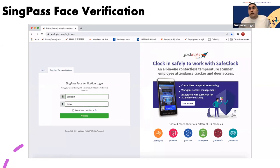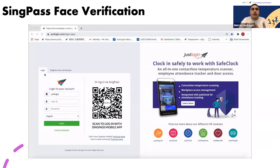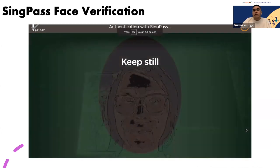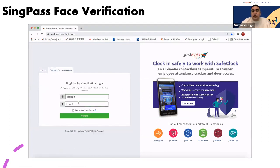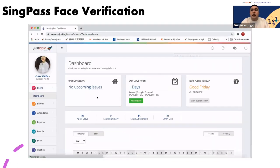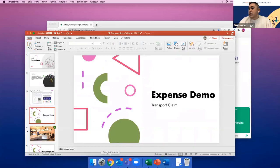So if you might not have been already aware, government is trying to look at new areas for tools, businesses, as well as citizens of Singapore to be able to quickly access applications and, using SingPass, be able to immediately verify and access the tools that they need. So beyond just remembering passwords, using the SingPass face verification feature, you will be immediately able to have access to JustLogin. I'll walk you through later in the demo how this feature can be turned on. But essentially, if you are already using JustLogin and you already have your NRIC details within our database, as an individual user, you can enable this feature so that you can use this whenever you're logging in for the first time. And with that said, I'm also going to show you my expense demo.